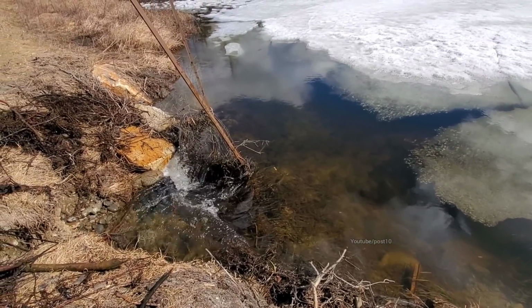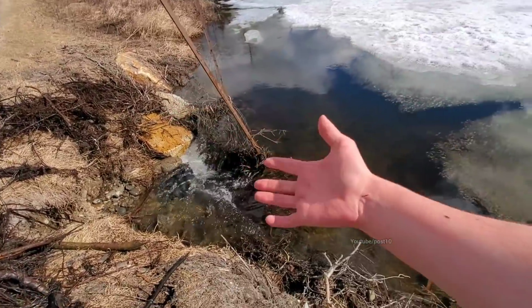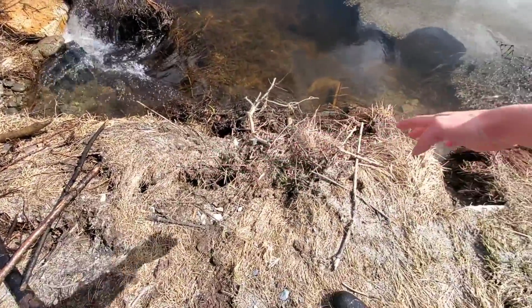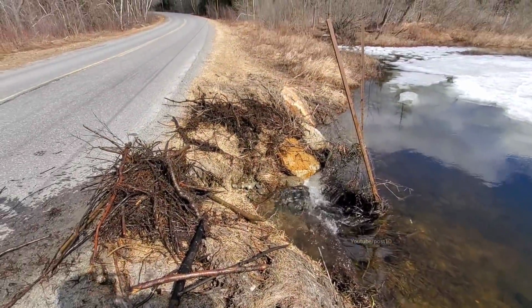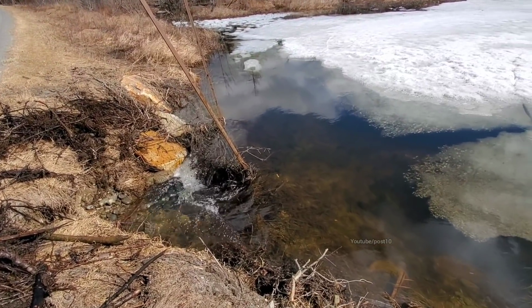They need to put a proper structure in. They need more of these rocks. They put rocks over there. I'm not sure why they didn't do it here. You see right here, the ground is slipping. This is going to start falling in soon, and that's awfully close to the pavement. They got to come in and do something pretty quickly.